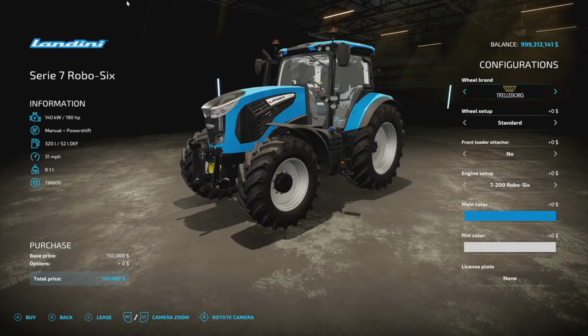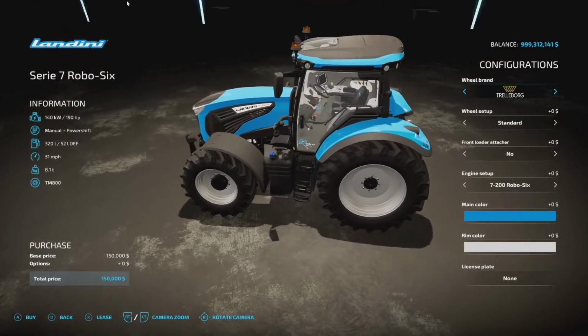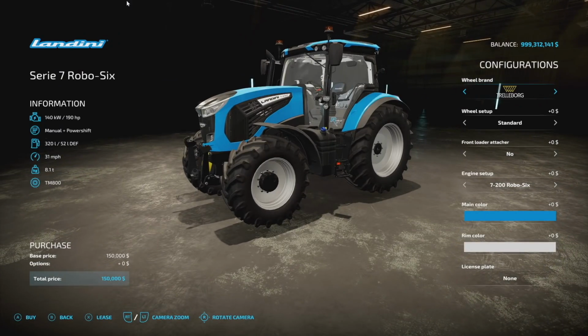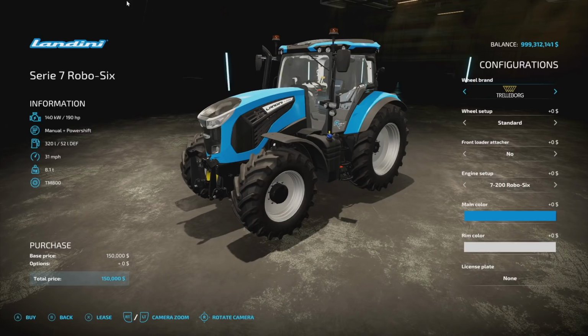One tractor that's a pleasant surprise is the Landini Series 7 Robo-Six. Yeah! Hey, we got another Landini, so now we don't have just one. We've got 2, and this one's a pretty decent one as well. So this has 190 horsepower, at least to start with, manual plus power shift transmission, 320 liters fuel, 31 miles per hour, 8.1 tons, and it is going to be 13 slots for those of you on consoles.